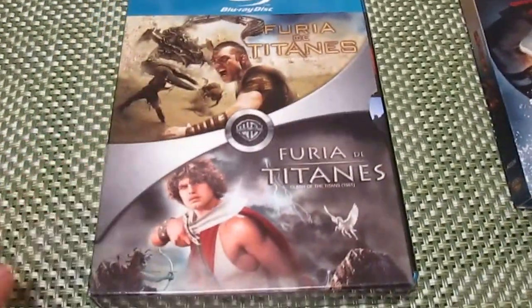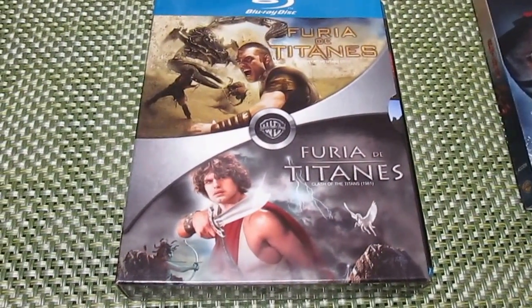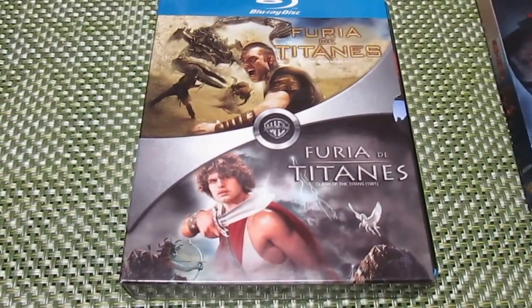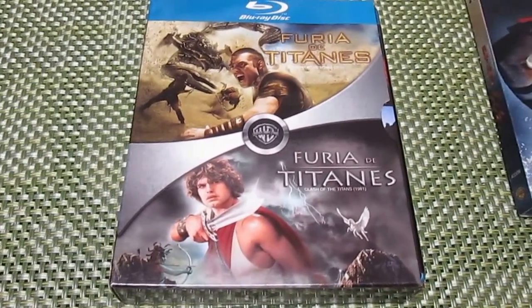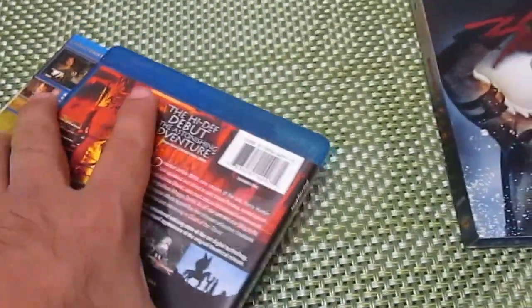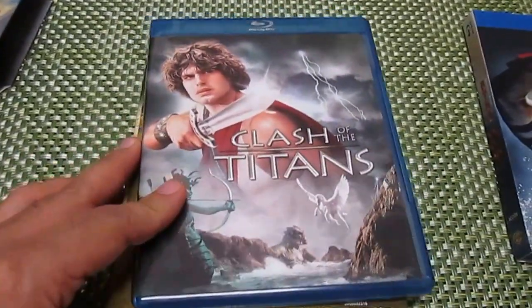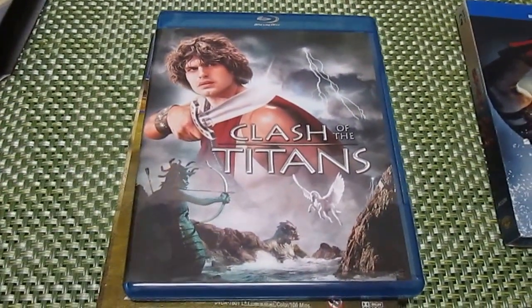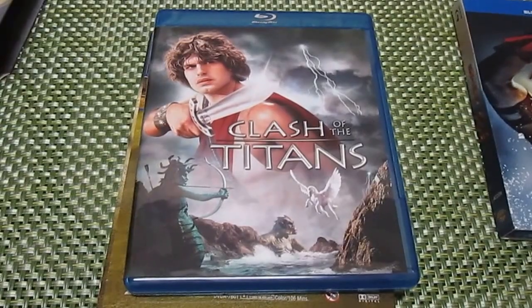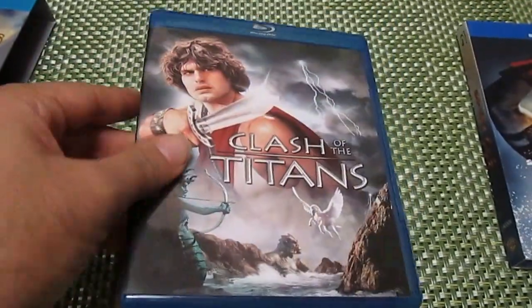Then we have this 2-pack of Clash of the Titans. It's Clash of the Titans, the original from the 80s, and the remake. And they both come in this slipcase. And here we have the original Clash of the Titans. I believe the last movie with stop motion effects by Ray Harryhausen. Still holds up pretty good.